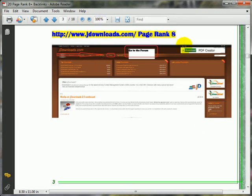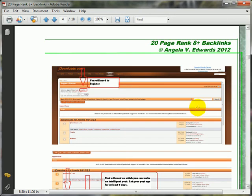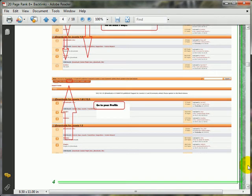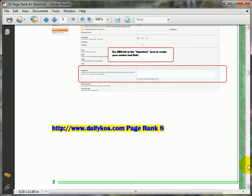And then Jade Downloads is also a PageRank 8, and she walks you through how to become a member of that particular website, build a profile, and post your link on that website. You can see she's just taken a whole bunch of screenshots, and if we scroll down, that's how you do it for Jade Downloads. She also does it for Daily Costs and 17 other websites.